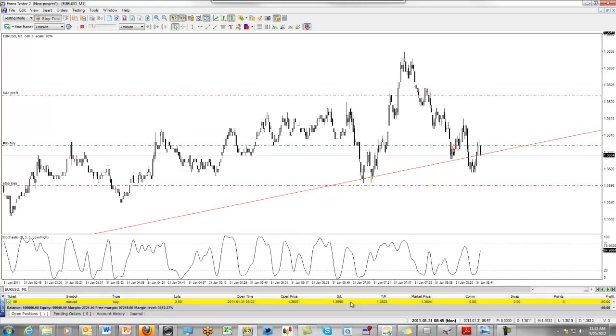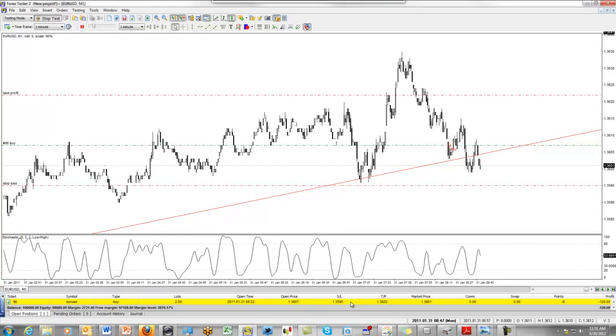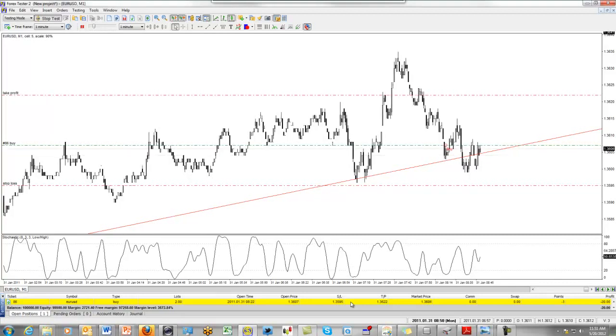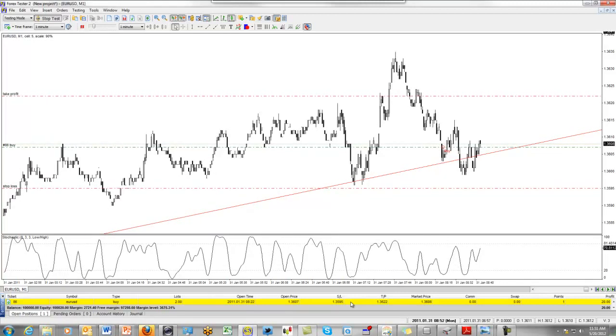Starting to climb up a little now. Let's see whether this base can hold. We're carrying about a 6 pip loss now. And these bars are advancing about every 2 seconds. It's kind of how I like to do it. It gives me enough time to think about what I'm seeing, but not too long to dwell on it.